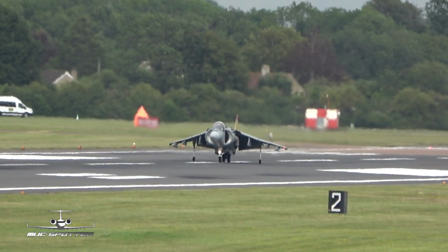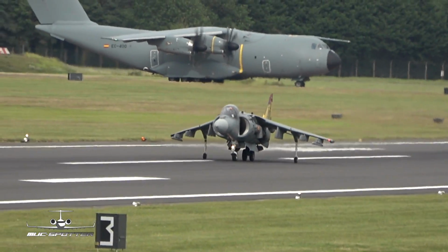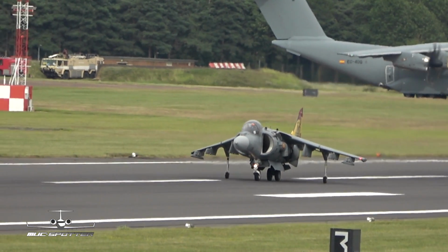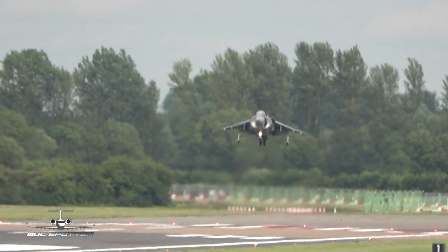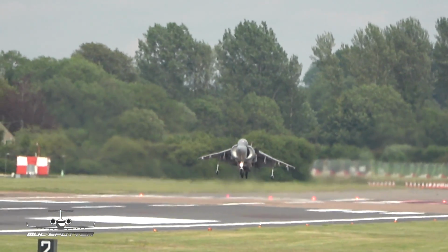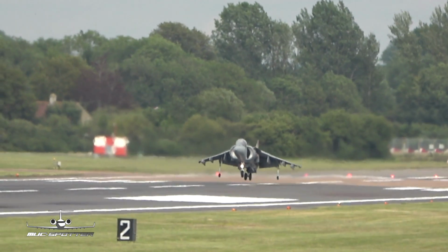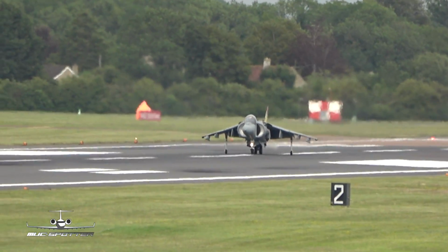And as it does so, it's a melancholy moment. The Harriers are due to be retired sometime between 2028 and 2030. Career on this pioneering jet is at an end, and I expect there may well be a suitable salute for him from the fire truck when he gets back to his dispersal.